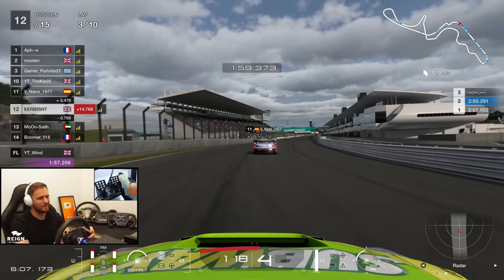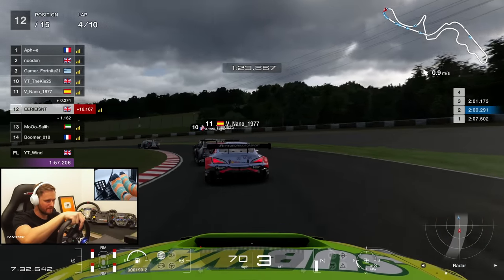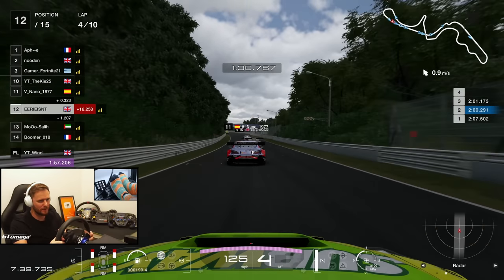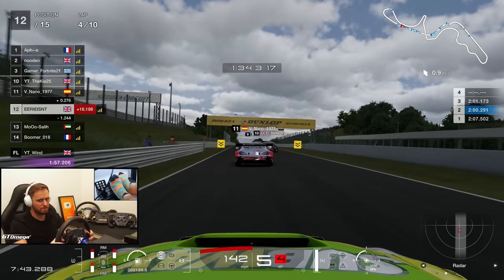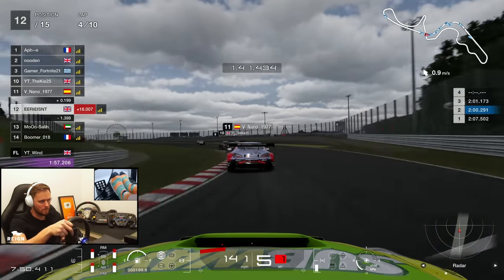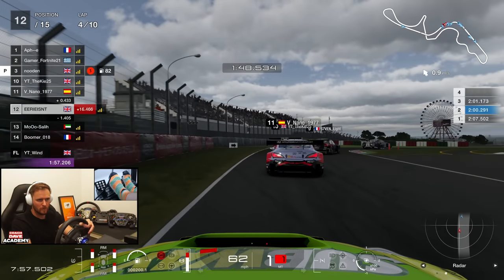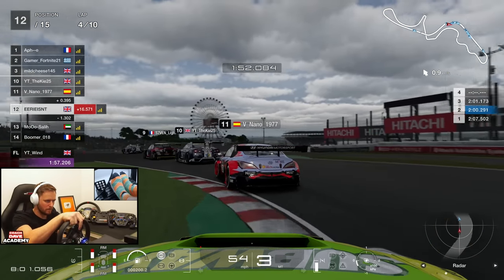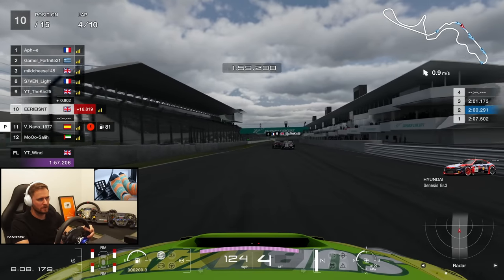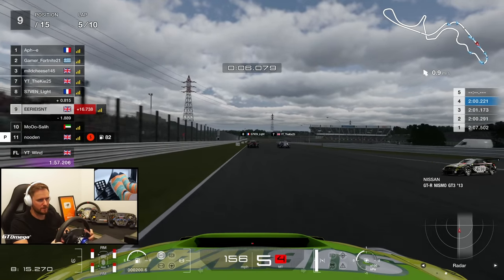So scared of getting on the power. Go! Oh, he's had a bit of a slide on the way out. Again, though, he's going to be saved by that slipstream. You can't pull this, sir! God, very aggressive up front. Find ourselves in P9.